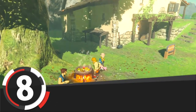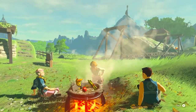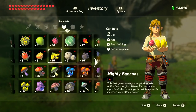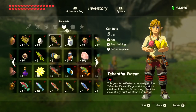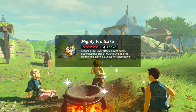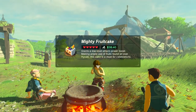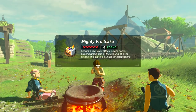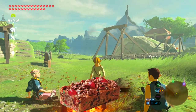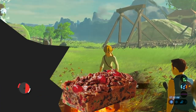Number 8 is fruit cake. There's lots of cakes in this game, but this one is special as it takes a unique set of ingredients. It requires an apple or wild berry, plus another different type of fruit, tabantha wheat, and cane sugar. Fun fact, this is the most prioritized recipe that you can cook. So if you fulfill the requirements for this dish and another at the same time in the same cooking session, it's gonna cook this one, fruit cake. Makes you wonder what's in that fruit cake at Christmas.